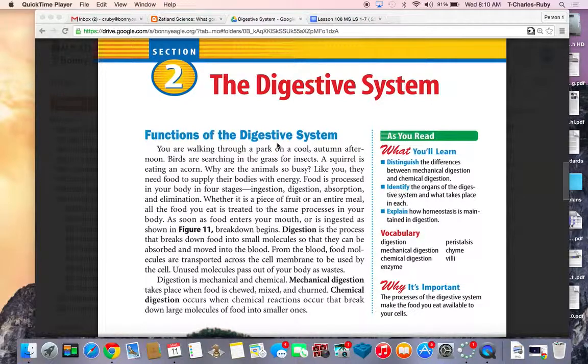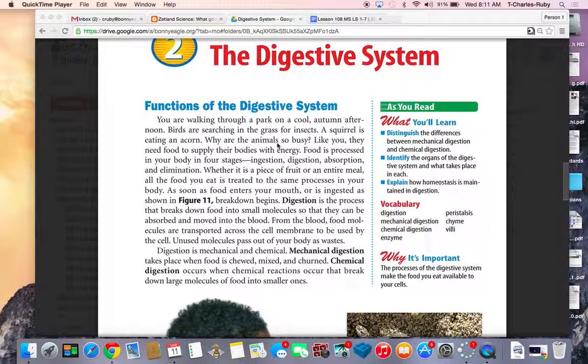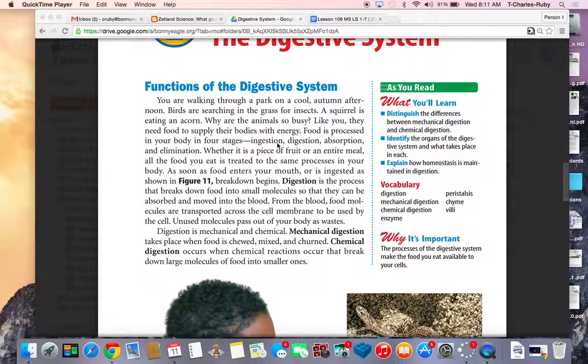Okay, so functions of the digestive system. You're walking through a park on a cool autumn afternoon. Birds are searching the grass for insects. A squirrel is eating an acorn. Why are animals so busy? Like you, they need food to supply their bodies with energy.